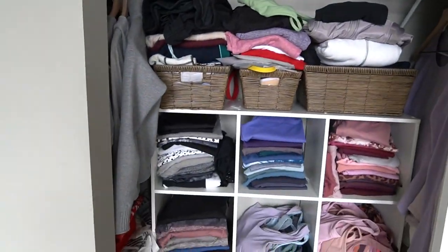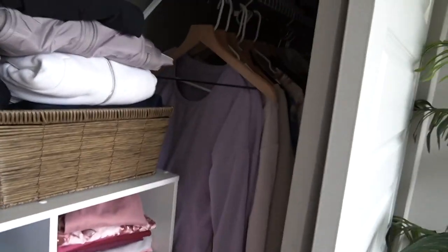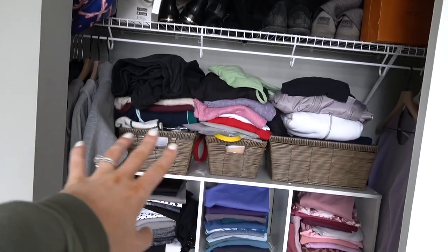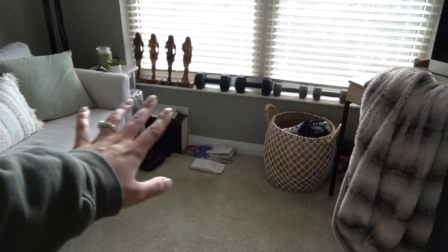So yeah, I am going to organize this. That's just storage that could be more organized, but I'm not worried about that. So we will get to this. I want to organize that eventually. I don't know if that's going to happen today, but this is definitely going to look a little bit better. And all this stuff is going to be off the ground. I'm tired of there being stuff on the ground.